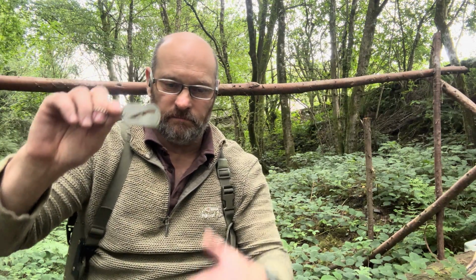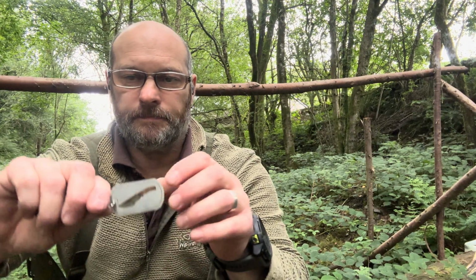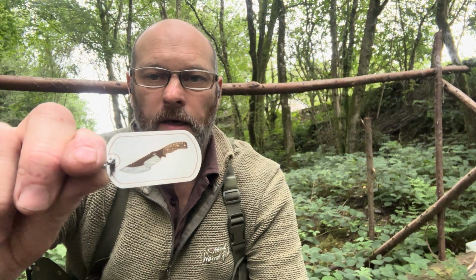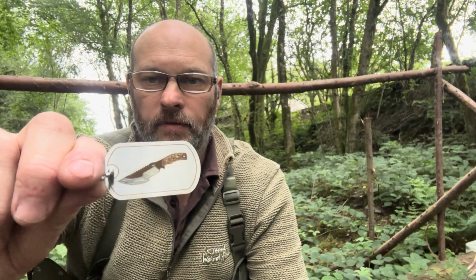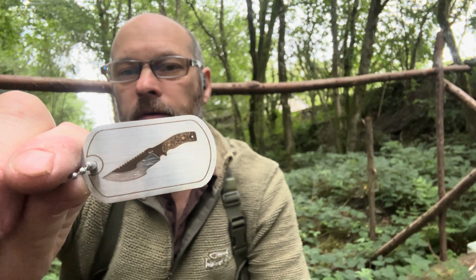Now, this seems to fit with my mentality and the way I see Origin knives being sort of hard use, military style knives. I feel that a dog tag rather than a paper certificate fits with that better. These are stainless steel tags, and when you get a knife from me now, there will be a little icon of the knife that you've bought on there. This is obviously the STV for those of you who know my products. Try to get a good picture on that.